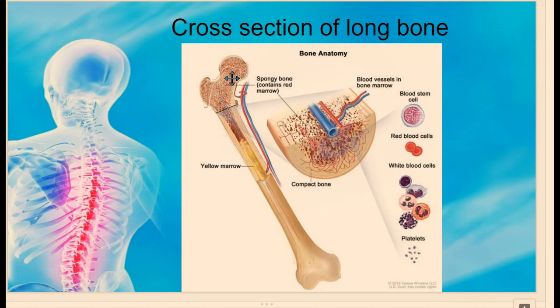You don't have to know that. We'll just call it the head of long bones. So this is primarily in your hips, top of your shoulders. As you're young, once you get past puberty, a little less and less blood is formed there. It does stay in your hip bones though.